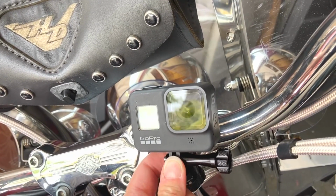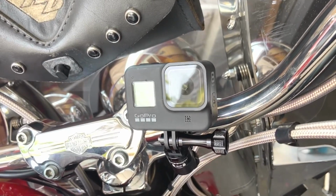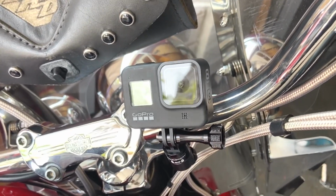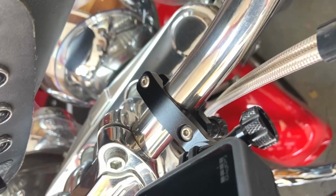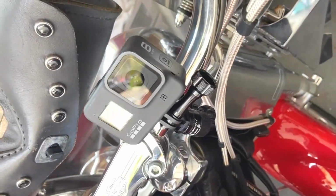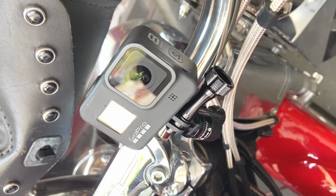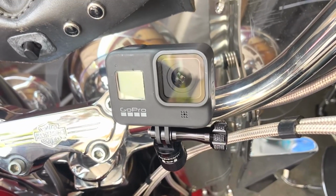A lot of them that I'd seen just kind of clipped in, and I didn't feel very safe with it because I didn't want to be riding down the road at 60 miles an hour and have the camera go flying. But also because of how it attaches with these screw clips, it not only is a secure fit, but I can also move it around as I need to. And with the vibrations on our motorcycles, sometimes you need to adjust things a little bit.